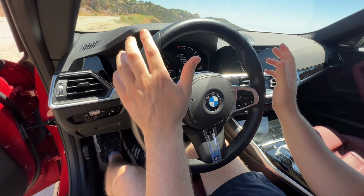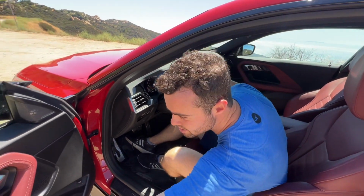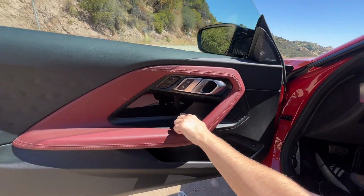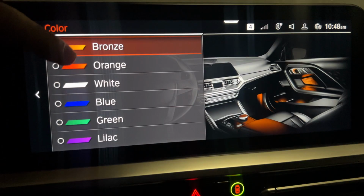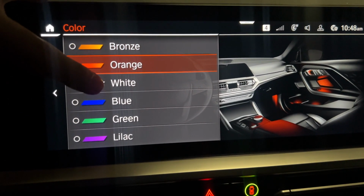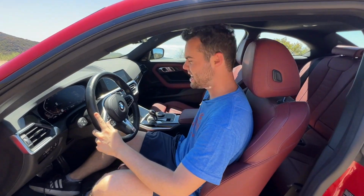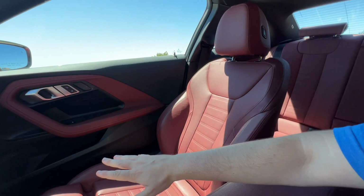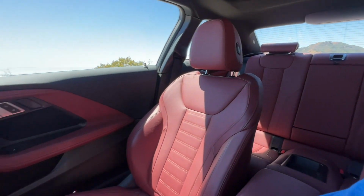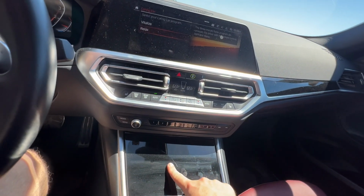There's also ambient lighting inside the new 2 Series, which was a surprise for me. In the door cards themselves, right here, are these little screens that light up in a variety of different colors. You can actually upgrade them for a couple $100 to have multicolor BMW M logo stripes as well, which I think looks really neat. Tacora Red leather looks really nice, especially with a red exterior. One of 7 interior color options to choose from. We've also got piano black trim that comes as standard. You can choose aluminum trim if you're worried about the fingerprints.